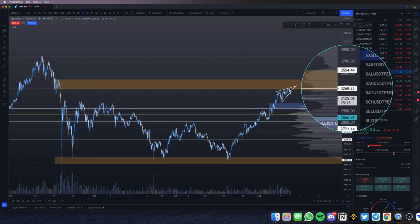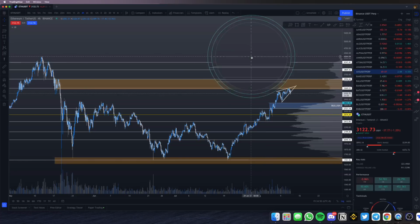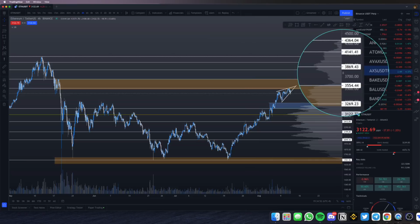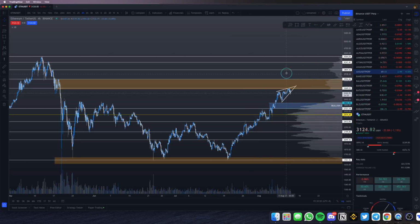So if you do get a break above this level at 3270, you're going to want to buy the breakout, right? Just buy along with the breakout. And this is going to be your first target. This is going to be your second target. And basically, these are all going to be your targets: 3870, 4140, and 4360. If you do get a bullish scenario for ETH, then these are going to be the take profit levels. Similarly to Bitcoin, you're going to want to take profit in increments. Don't scale out, scale in, scale out, okay?